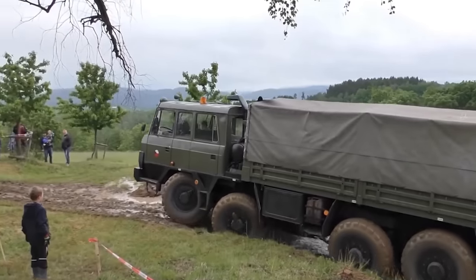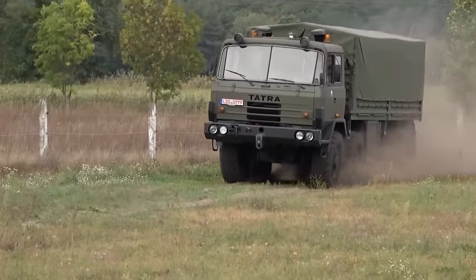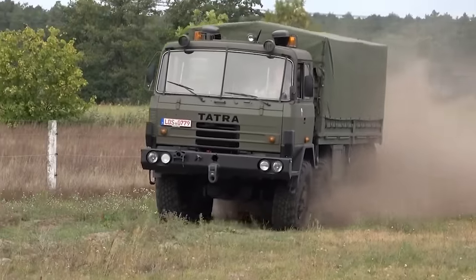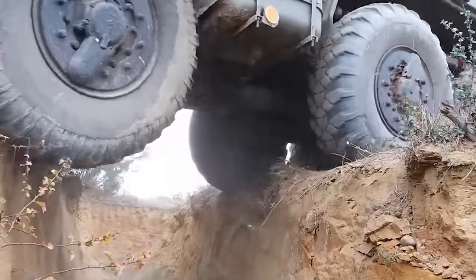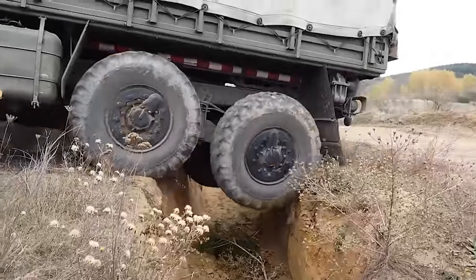In terms of capacity, the Kolos is a titan, capable of carrying up to 35,500 pounds and towing an astounding 100,000 pounds. It's not just a truck, it's a mobile fortress, carrying and pulling weights that defy expectation.